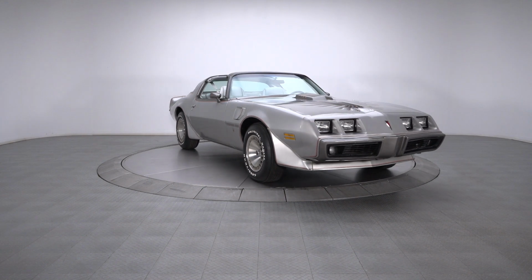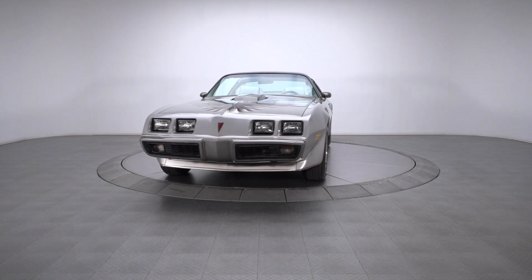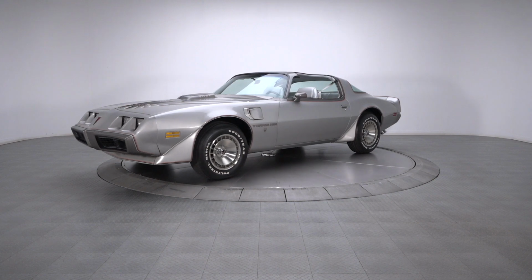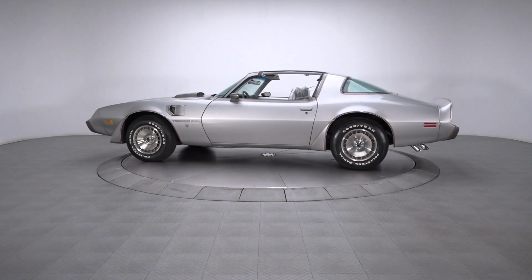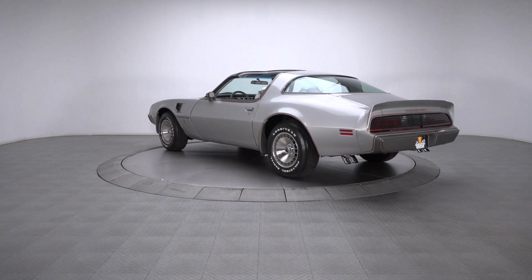Limited production classics commemorating significant milestones are pretty much a no-brainer when it comes to collectability. Add that status to the already desirable second-generation Trans Am, and you've definitely got something special. With 30 original miles on the clock, this '79 10th Anniversary Trans Am is a once-in-a-lifetime opportunity.